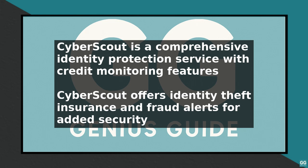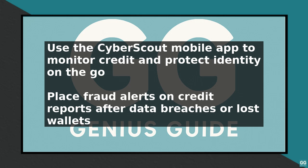CyberScout is a comprehensive identity protection service that offers a range of features, including credit monitoring, identity theft insurance, and fraud alerts. The mobile app is an extension of this service, allowing you to access these features on the go. So, when should you use the CyberScout mobile app? The answer is anytime you need to monitor your credit or protect your identity.